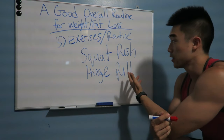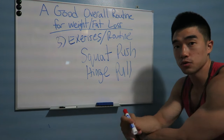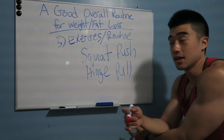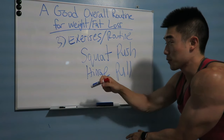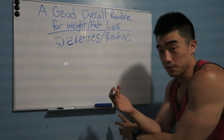So making sure you're doing a push and pull exercise, pulling towards you. Dumbbell row, your seated row, lat pull downs, your pull ups, your chin ups, all those are pull exercises. So when it comes to exercise selection, this is what you should be focusing on. If you wanna hit all the muscle groups in your body during the week, I recommend doing your squat, hinge, push, pull.